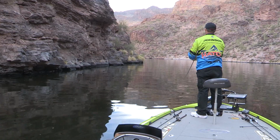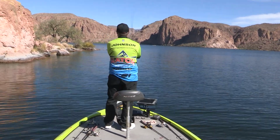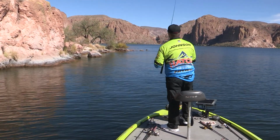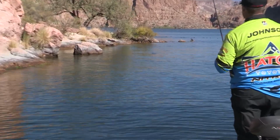The bite's tough. Talk to a few of the guys, they're having a tough time. A lot of bass boats are pulling out already. We're just gonna keep going down and we're gonna figure something out, whether it's right or wrong, and see if we can't catch a few more of these topwater fish. Sometimes they get stubborn, but I can get stubborn too.